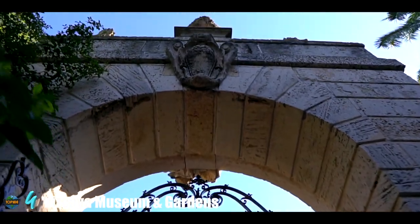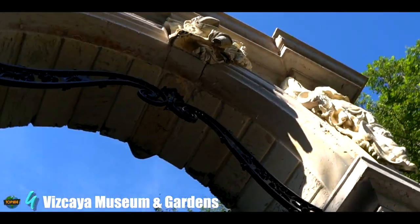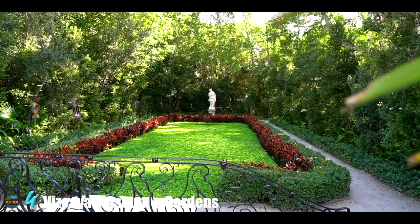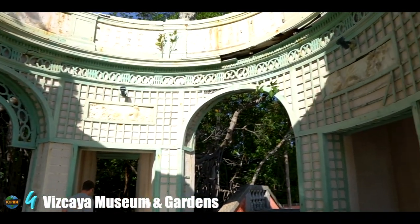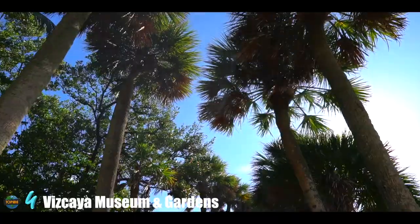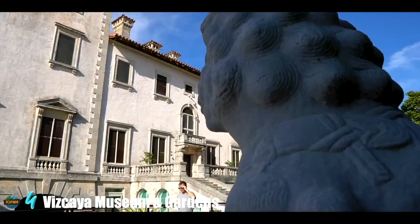We now arrive at a more historic attraction in Miami, being the stunning Vizcaya Museum and Gardens. Constructed in 1916, this Italian palace was built by a man with a dream and the money to make it happen. Today, the property is estimated to be around $9 billion. That's right, you heard me right, billion with a B. It is recognized internationally for its cultural and historic significance and is a proud National Historic Landmark.